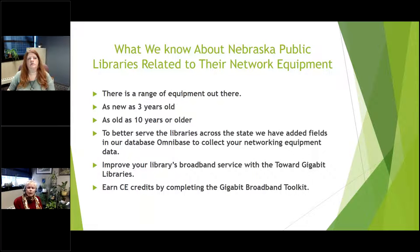But either way, we got results. I think this would have been just to every library out there, just to see. Yeah, I don't think we limited this particular one. Just see what kind of answers hopefully we would get back. Yeah. And so the range of that, we saw that there is a huge range of equipment out there. And sometimes I wonder on surveys, I hope we always tell the truth, but maybe we don't. So I'm a little skeptical about this because of what I've seen. They say as new as 3 years and as old as 10 years.